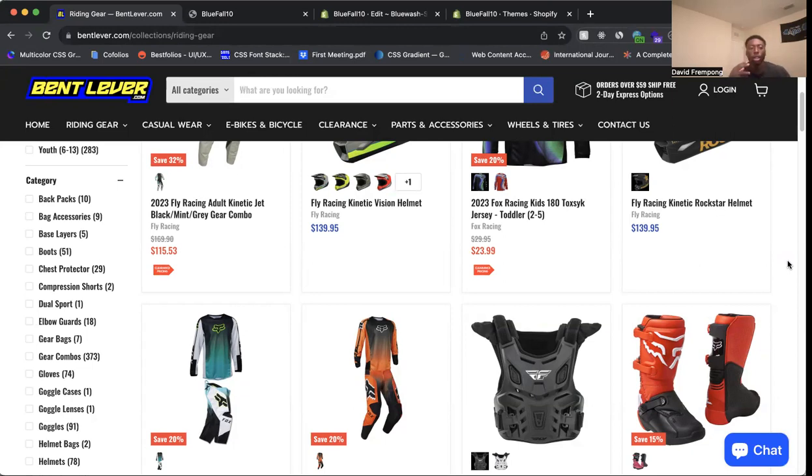So the original problem was, if you look here, pulled up here is one of the collections that they have. If you look at the filters here, what would happen is the products that were both available and weren't available would show up here, and you could see all of them. So it would have all the parts available, and the ones that weren't available would be grayed out, but they would still show. So then the customer could possibly click on it thinking that this product is available. When they click on it, nothing happens, and it's confusing.